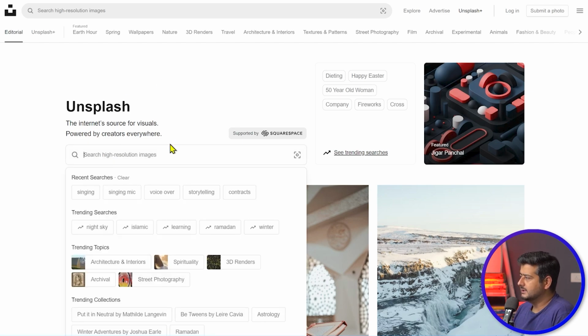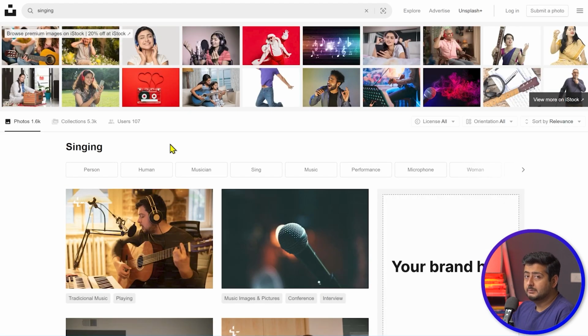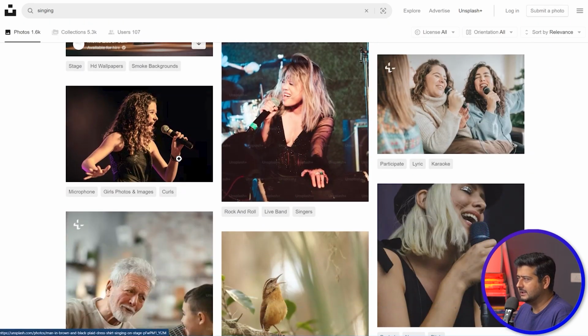The best part about this is there are some images that are premium, but most images are free to use and you don't have any licensing, no complicated terms and conditions. You can use those images freely. So the license part is what makes it very, very simple. So I'm going to find an image called singing. Now, technically, I already have an image downloaded on my computer to save time, but I'm going to demonstrate the process anyway.